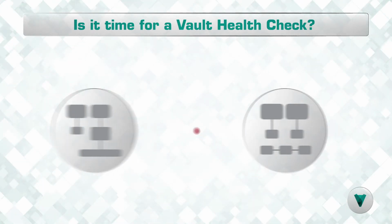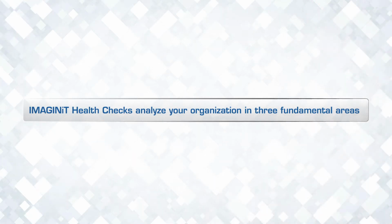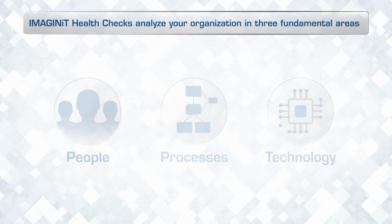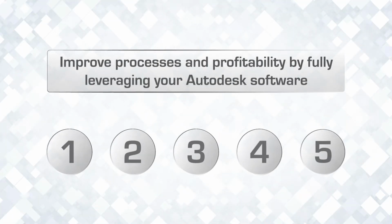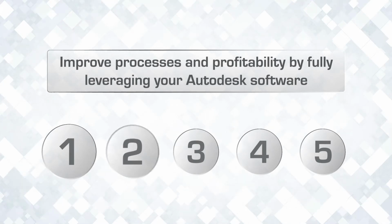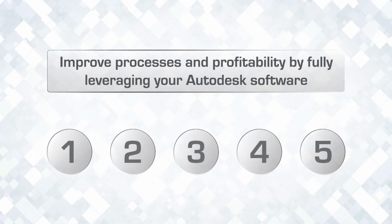IMAGINiT health checks analyze your organization in 3 fundamental areas: people, processes, and technology. Our 5-step process generates an actionable report which outlines in detail what to do to take your technology, processes, and profitability to the next level.